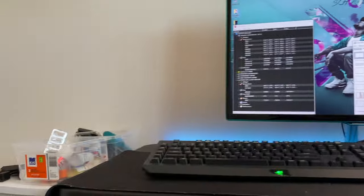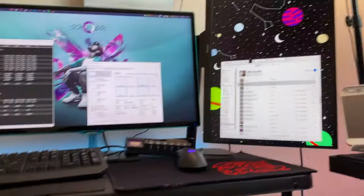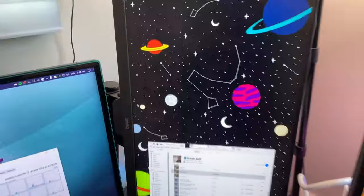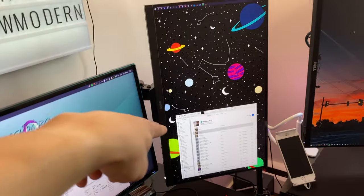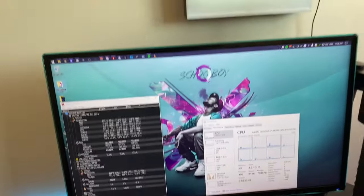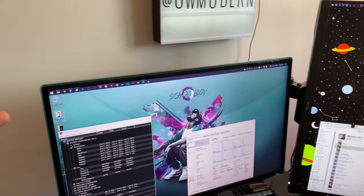I actually forgot to turn on the lights on the streaming PC's desk. The arm for it is kind of ghetto. It's the same monitor arm as this one. I just bought 2 of them on Amazon. Here you got my 1440p BenQ monitor. It's a PD2500Q and a piece of shit 1080p Samsung 27 inch monitor.